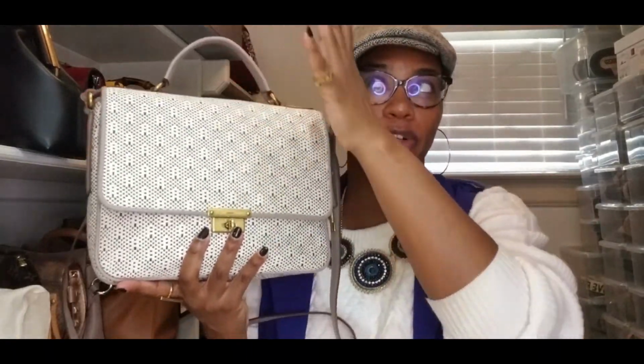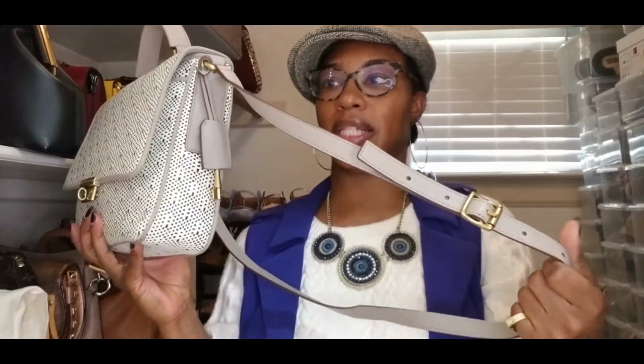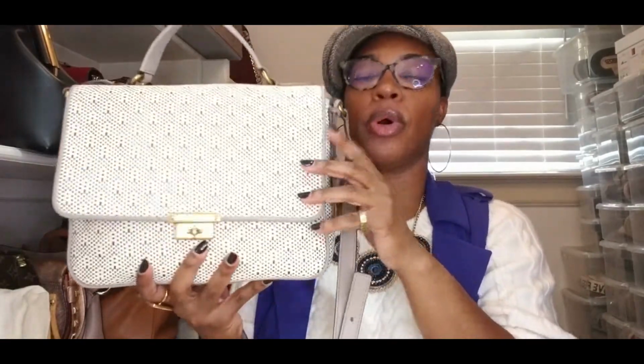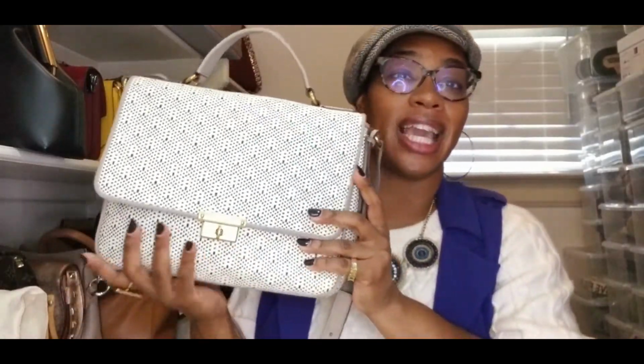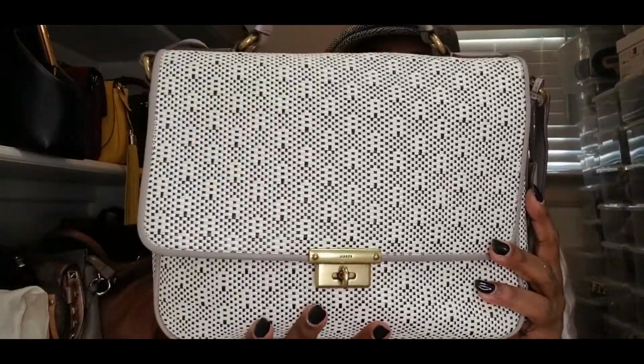This is a Fossil handbag. Again, structured top handle, closes all the way, easy access to a pocket, and a strap. So there are multiple ways to carry it. This strap is not removable. I purchased this first from DSW, wore it into the ground for maybe 8 years, then found this one on Poshmark in 2021 and gave the old one to my mama. This gray, again, gray with gold hardware is my jam.